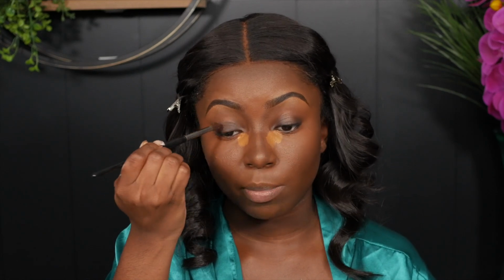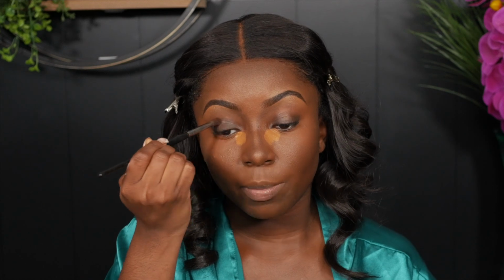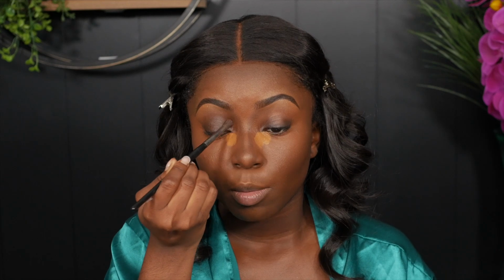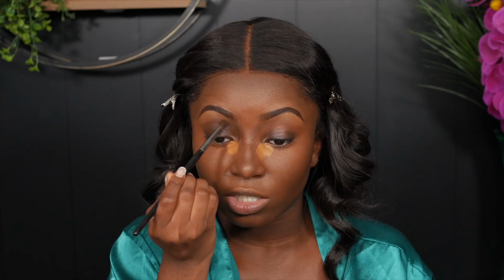And I just use this as a base. So I'm putting it on my lid first, and then I'm slowly bringing it upwards, just a wee bit. But I'm slowly diffusing it so it's not as harsh as we're going towards the brow bone. And I also like to use this to connect it to my nose contour. So I'm slowly dragging it and connecting it with the nose contour. And again, this just gives you that finished look. I don't know how to explain it, but it just makes it look whole.